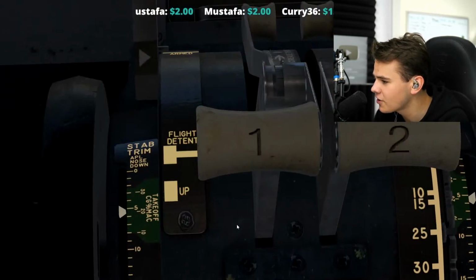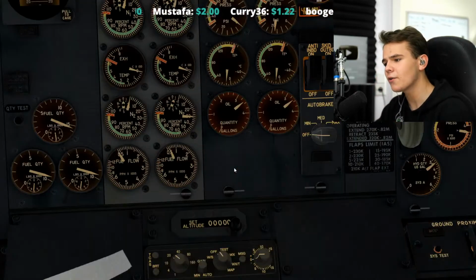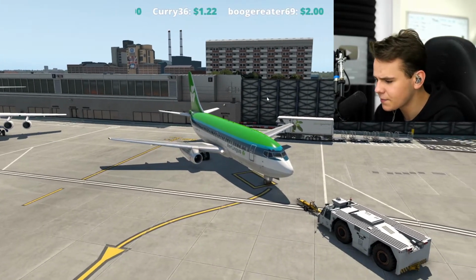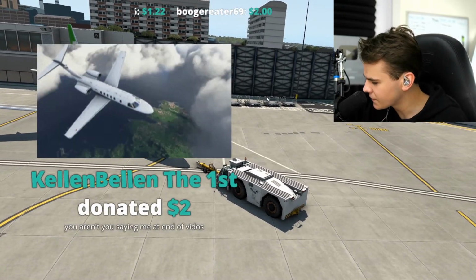Good. Now it's time to actually just turn on the fuel, put that to idle, and that'll turn this engine on nicely. See, this is very straightforward here. What I'm not really happy about is this pushback truck that's just there. What is it doing there? Come on.